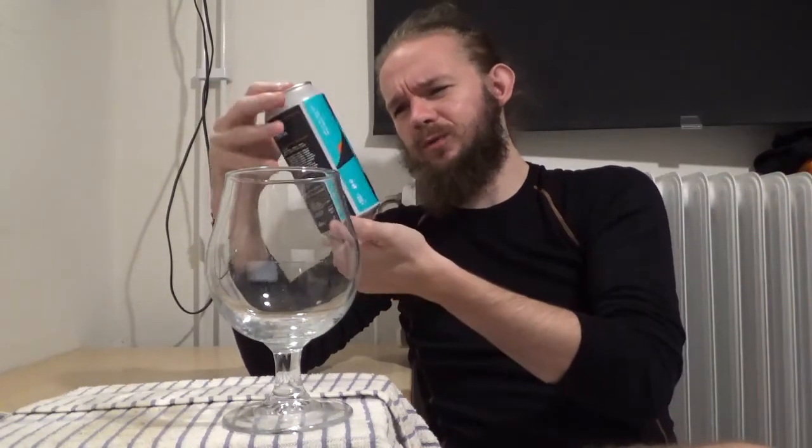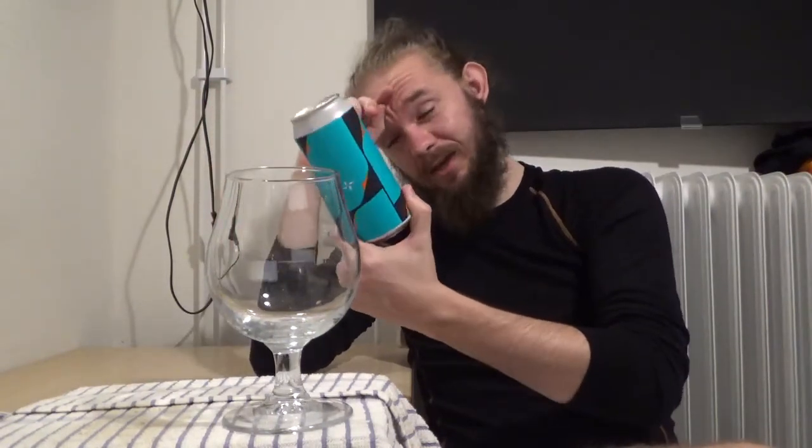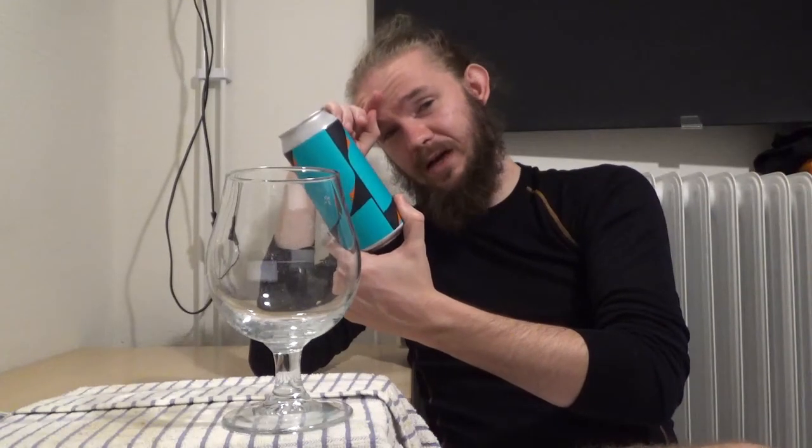But yeah, 440ml can this one. I think I paid maybe 55 or 60 Swedish kroners for this. So this is about £5 for the can, which is probably better than you would pay for this in the UK actually.